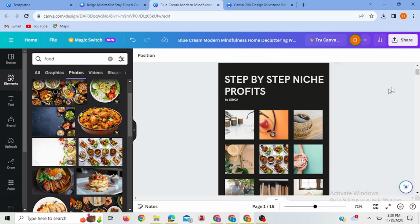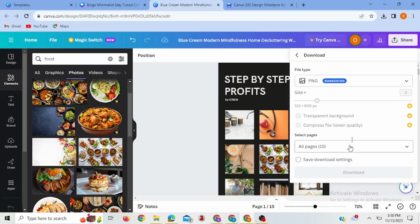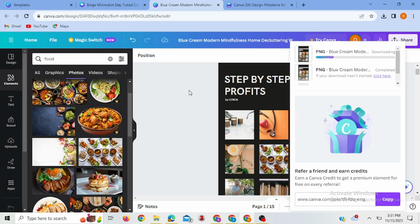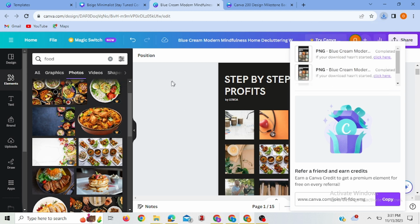You're going to click share and click download, and then you leave it as PNG, not as PDF like we did before. Then you click just this first page because that is the one you're going to be downloading, and then you click done, and then you hit download. Once that has finished downloading, the next thing we are going to do is create a mockup that we're going to be using to publish it on the website.